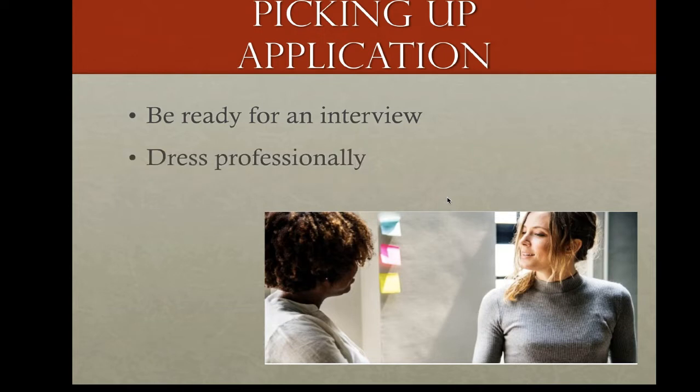Also dress professionally. Again, you're playing that part of looking like you're ready for the job and you're interested in the job and you're ready for that interview. You may not always get an interview when you walk through the door, especially right now, not right there on the spot. But if you dress professionally and you have made an attempt to look nice, sometimes that sends the impression that you were really wanting this job.